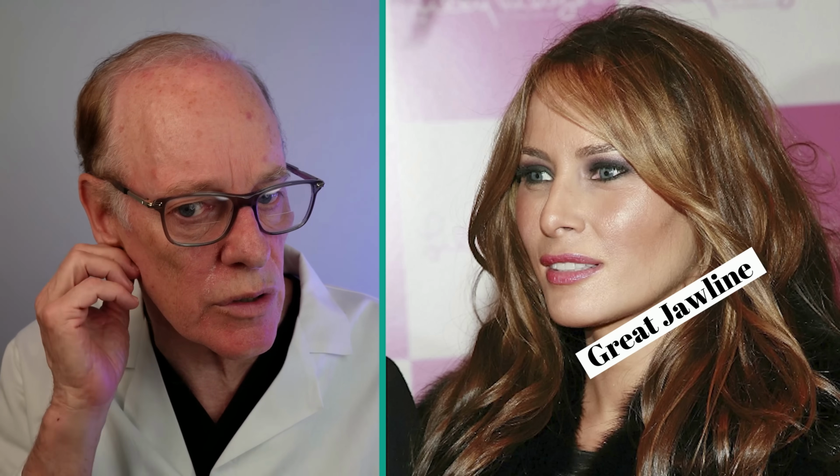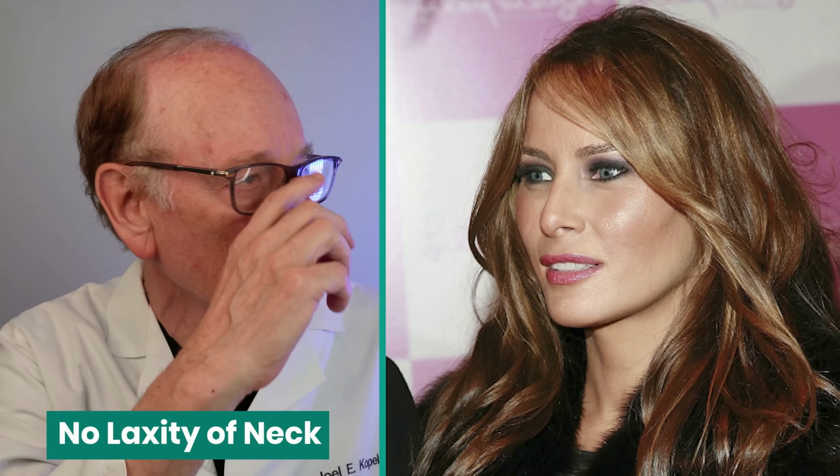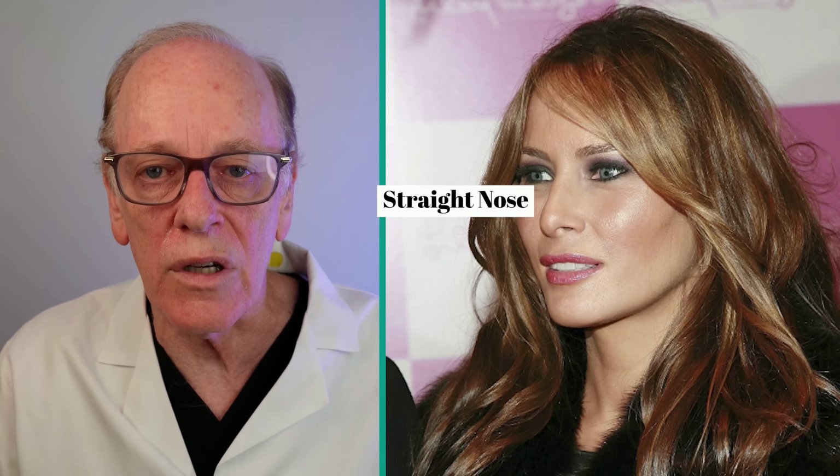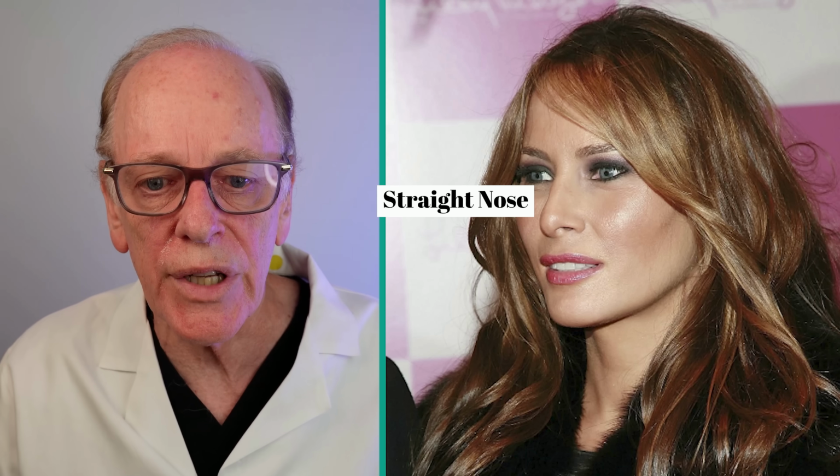In 2008, we're seeing a kind of a scant side view of Melania, and what we're looking at is a very distinctive jawline. It's a beautiful contour from the tip of her chin to the back of her jaw, and her neck is very tight. There's no laxity of her neck. There's fullness of her cheeks, and the dorsum of her nose is very straight. It's been straightened out with a presumed rhinoplasty from her younger days.